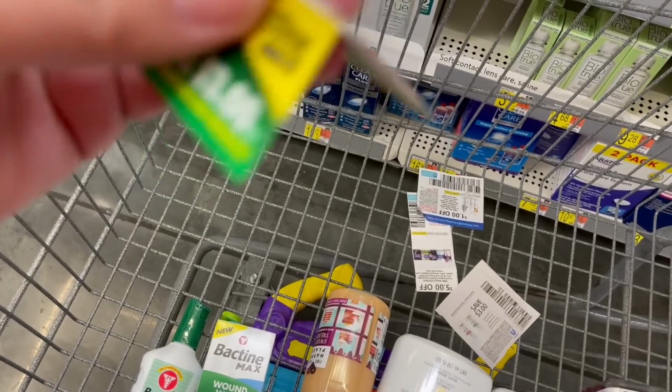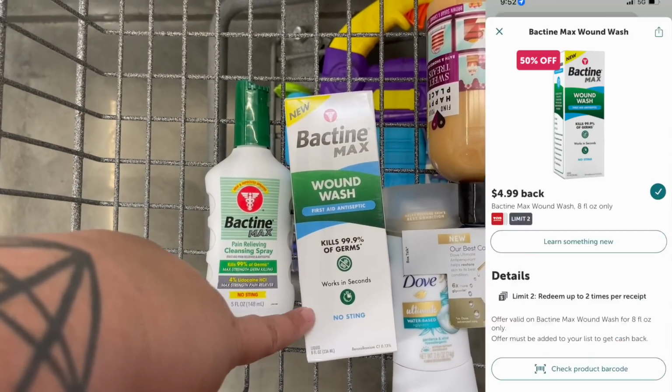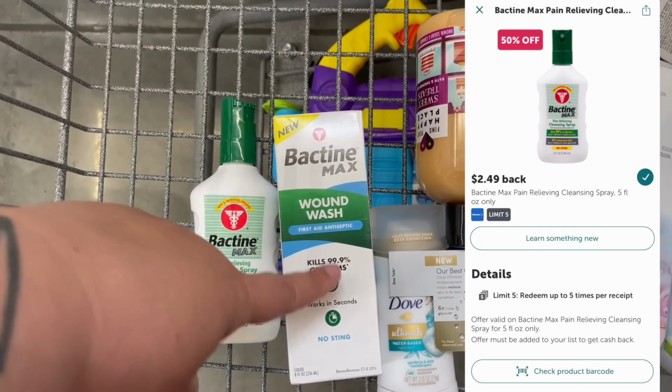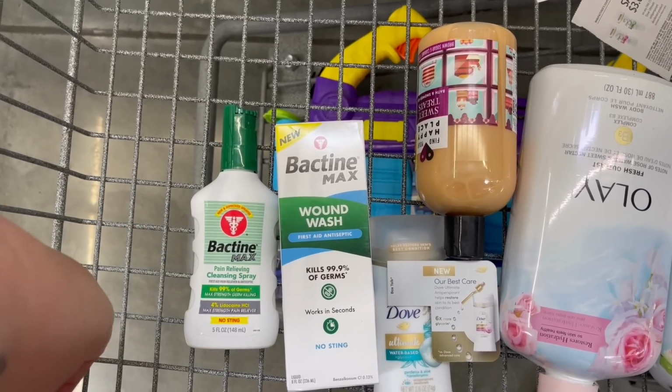So anyways, we're going to use this $3 coupon. Then we're going to submit our receipt to Ibotta. We're going to get back $4.99 on this, and we're going to get back $2.49 on this, making both of these just $4.47, which isn't bad for two Ibotta offers.